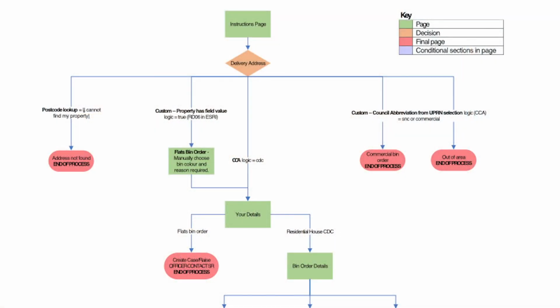But assuming, as in the case that I showed you, it's a residential address, it's then going to go on. It's then going to do a bit of logic to say, is it a flat? Because if it's a flat, you may not be ordering bins, because lots of them have got communal bin areas. In that case it does end the process, but it'll send your case to the back office, so the back office know that you're trying to order bins for a flat. The back office will get into contact with you so that they can find out why you're trying to order bins. But it won't do it automatically, so that you're not automatically ordering for addresses that are not allowed bins.